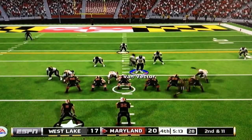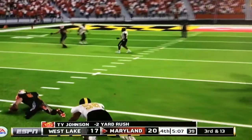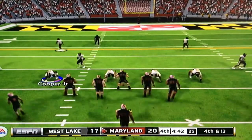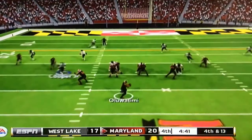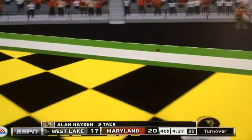A little over 5 minutes to go here in the fourth quarter. Oluwatimi and Johnson in the backfield. Handoff for Ty Johnson, but he's stuffed by Triple V's Victor Van Vector. Fourth down and 13 at the 29, and Maryland will not go for the field goal. They will go for it. Ty Johnson not in the backfield, so if I was a Maryland fan, I would not be too confident, as Oluwatimi's throw is nowhere near anyone. And that'll be a turnover on downs.